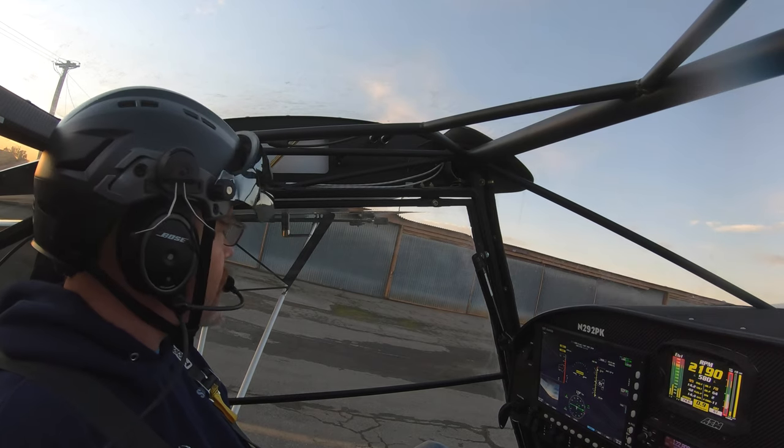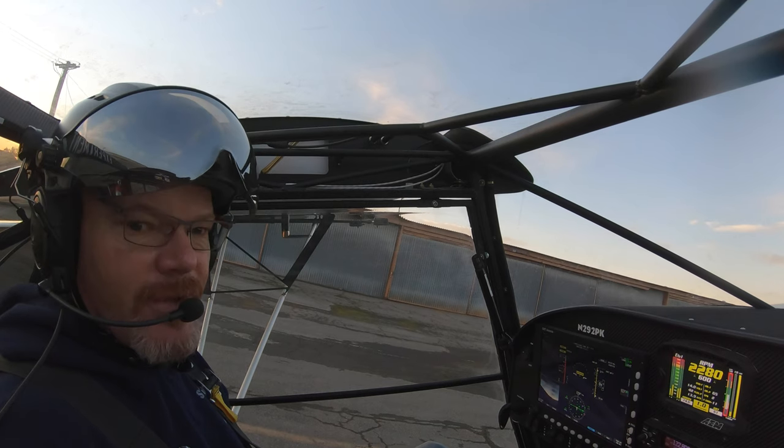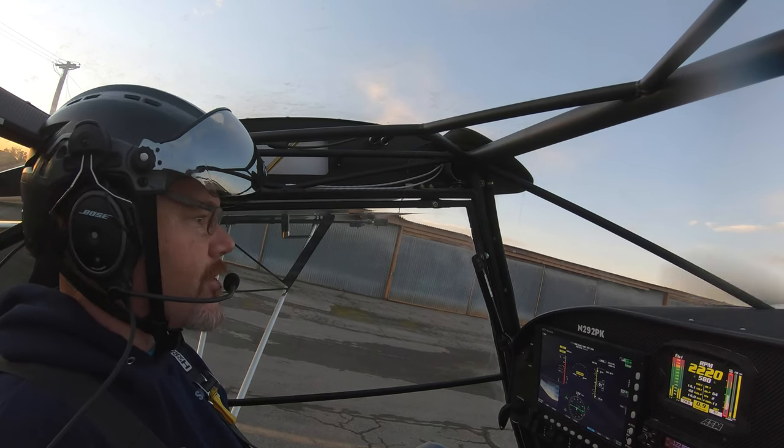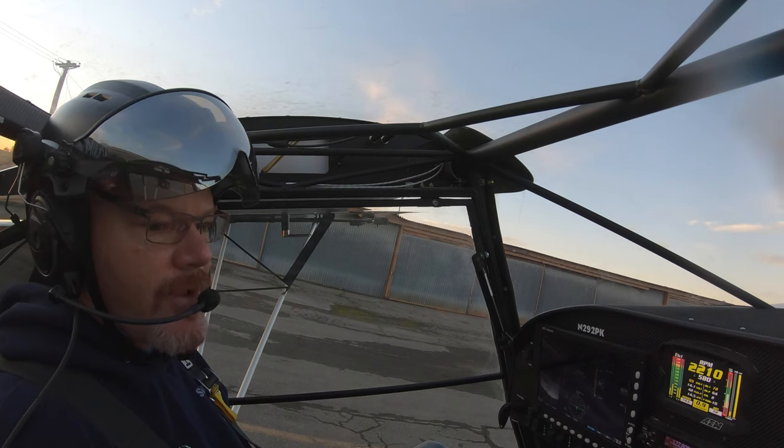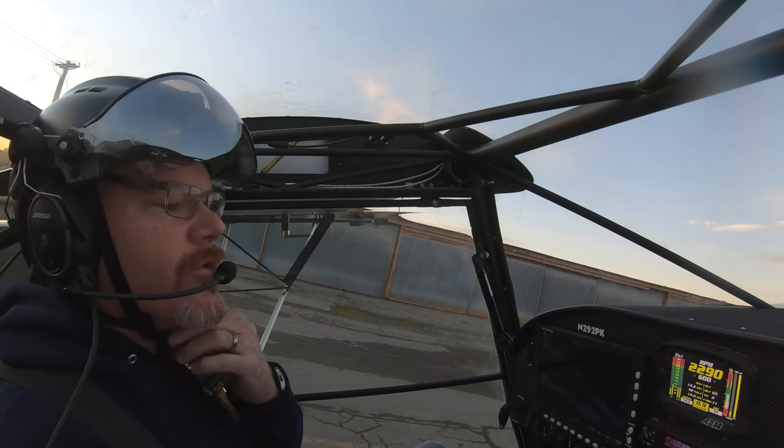There's a little wind this morning, but it's supposed to mellow out and just be like a 6 to 7 knot day, all day sunny. There's some fog down in the valley that will probably make for some cool landscapes.